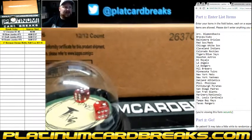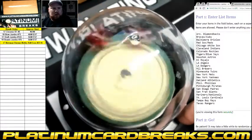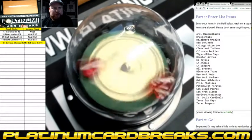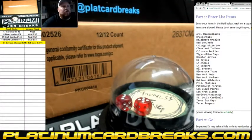All right, here we go. 2017 Bowman Chrome Hobby full case, random team break number 6. Dice say we're going 8 times. Here we go.